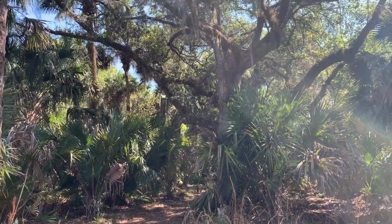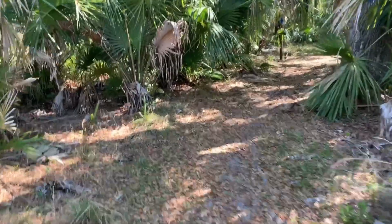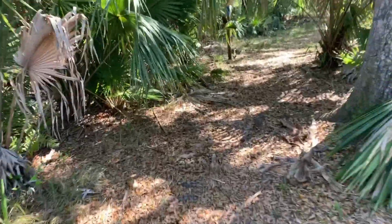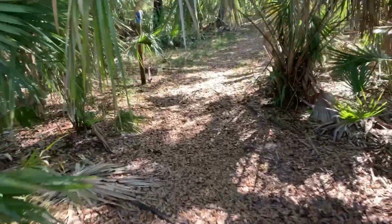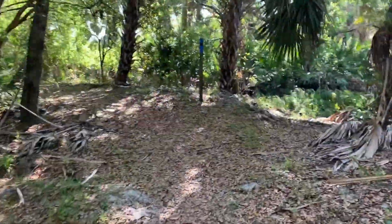And I love the old oak trees with the Spanish moss and so forth. There's a lot of that on this part of the trail. There's not much of that on the rest of the trail. Actually, most of this trail is out in the sun with very little shade. But I like the more forested type look that you get from this link trail.